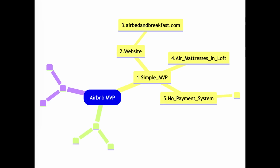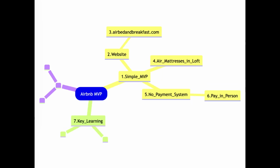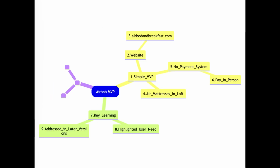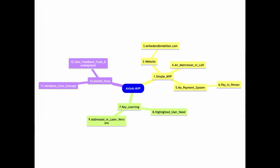Their initial landing page didn't even have a payment system. Guests had to pay in person. This seemingly significant hurdle highlighted a key user need that was addressed in later versions. Airbnb's story perfectly illustrates how an MVP can validate a core concept and how user feedback fuels iterative development.